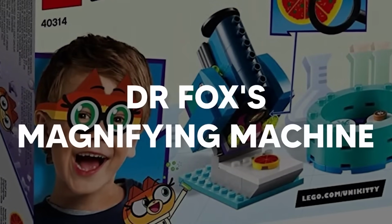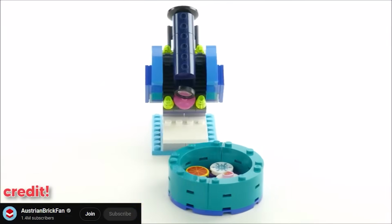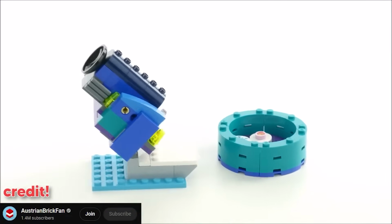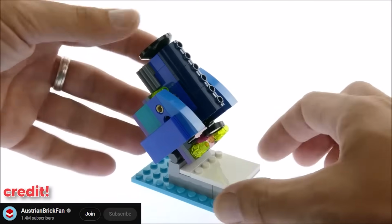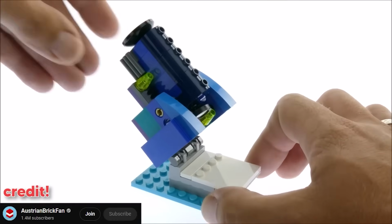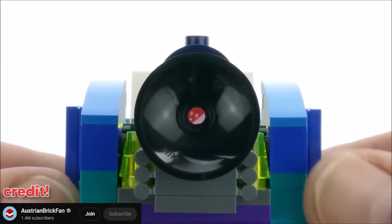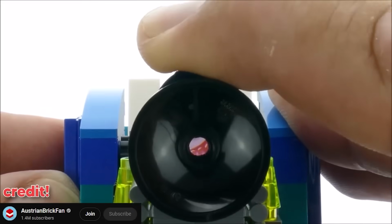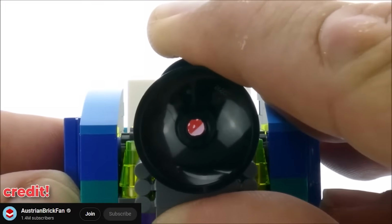Next, though, is Dr. Fox's magnifying machine. LEGO's Unikitty line is aimed at kids, no doubt, but enter Dr. Fox's magnifying machine, a nifty concept at first glance. It's a microscope toy, kind of neat, right? But here's the catch, because obviously there is one. It's a bit pricey and not that easy to find. And hold up, there's more, because no minifigure is included. That's right, the best part about LEGOs is just not there.